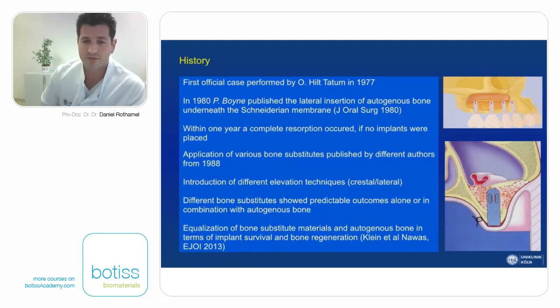So from 1988, different bone substitutes were grafted in the sinus, and with different elevation techniques, it was found that also bone substitute materials are showing predictable results alone or in combination with autogenous bone. It took some more years, but then in the recently published studies by Klein and Alnoas, there was a systematic review about the comparability of autogenous bone and bone substitute materials, and they found no difference between bone substitute materials and autogenous bone for the indication of sinus grafting procedures. So today we can say that we can maintain the same results when we use autogenous bone or bone substitute material, with the side effect that, of course, we can take the bone substitute material from the blister, whereas the autogenous bone needs to be harvested from another region.